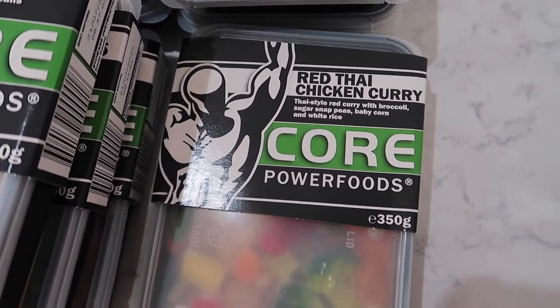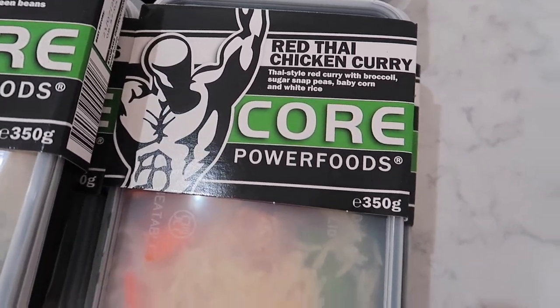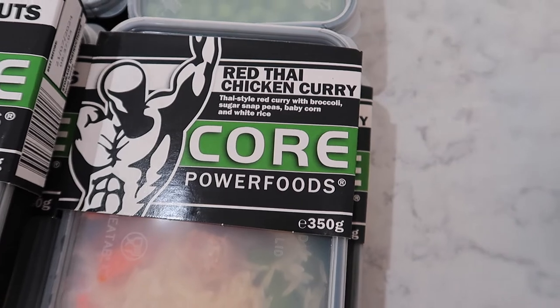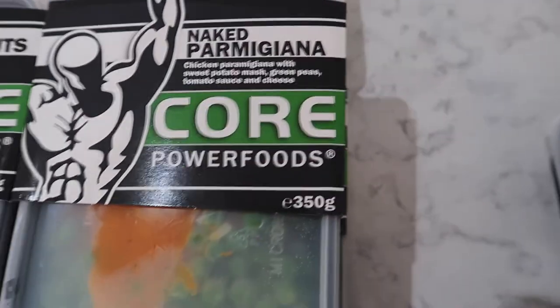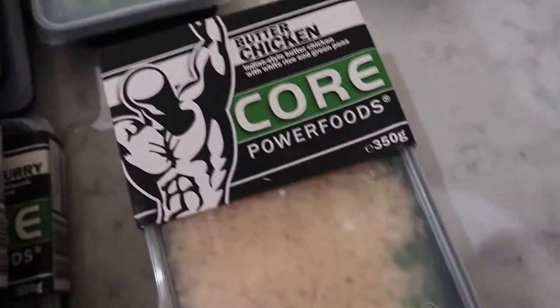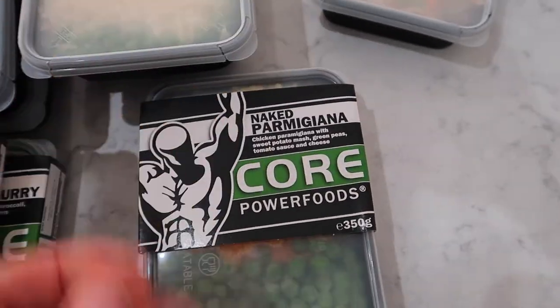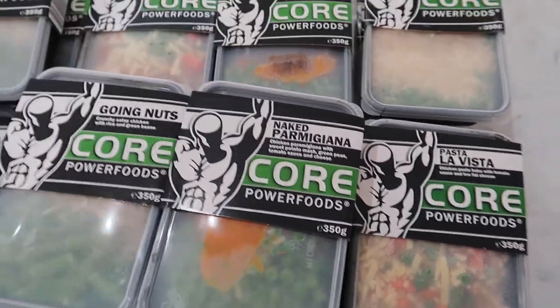The last Thai curry I think I had was in Thailand and it was going to burn a hole in the ozone layer. It was that hot. So hopefully they're not following that trend. What else have we got? Naked Parmigiana. Going nuts again. There's another buttered chicken. And another pasta. So that's the box.